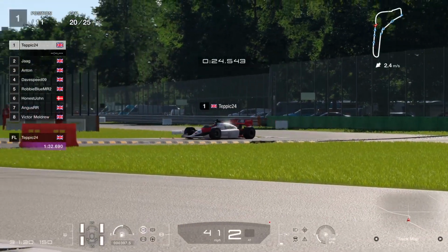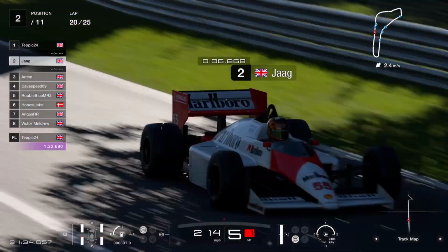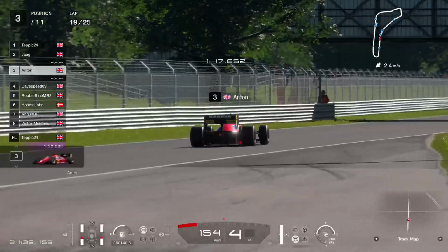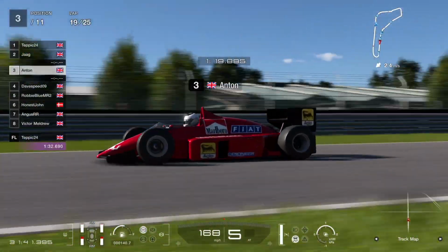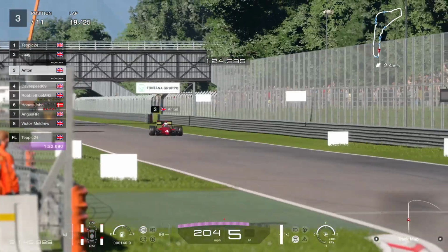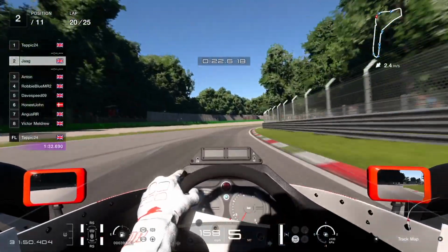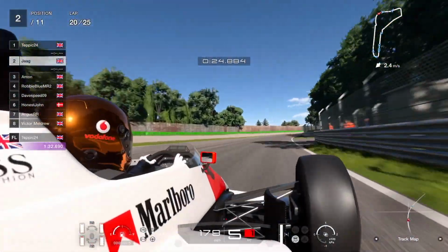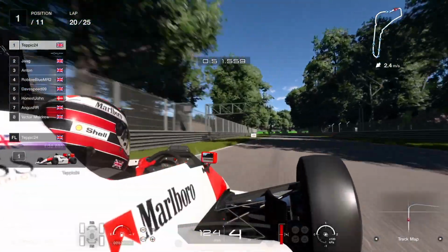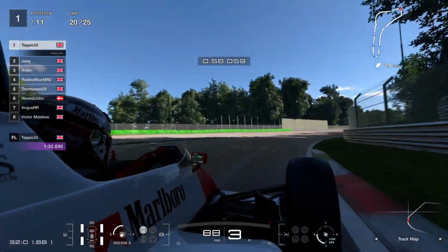Tebbick made good use of the softs, I think, at the start. That's how he was able to make so many places up, because he had the grip. And so Jag's policy of being on the softer tyre towards the end might work out as well. And we've just got him at the third, which is Anton, who's on mediums, but his rear tyres are about half worn, I noticed. Yeah, the hard tyres are going to be a bit more durable. As I said earlier, though, they are going to be like driving on ice, so potentially Anton could close up here quite a fair bit with the better grip that he's going to have with the mediums.